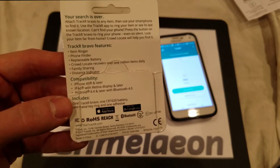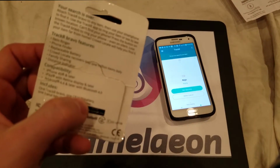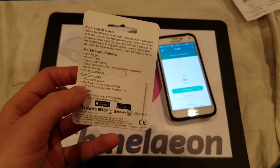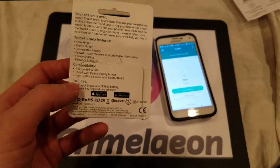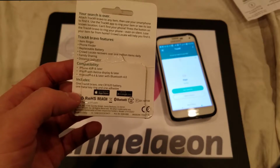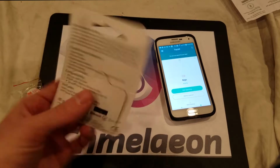I'm not going to do it, but you can easily just pop it open with a pen and replace the battery. And crowd locate recovers over 1 million items daily. Not sure on that number, but I'm sure it's helped people find their lost stuff. Family sharing, distance indicator. Works for pretty much any smartphone worth its salt.